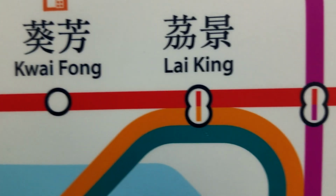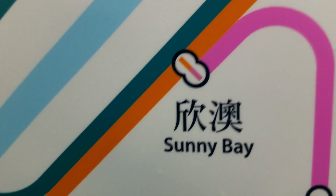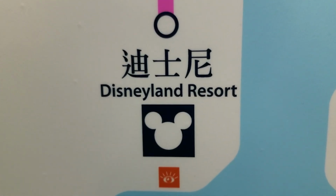Well, that's just where I'm getting on the subway. That's going to be a transfer location. That'll be another transfer location. That's the one.